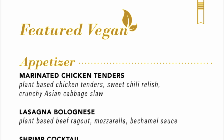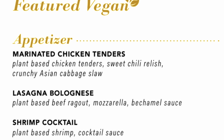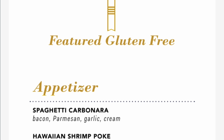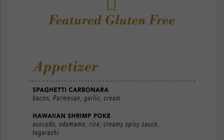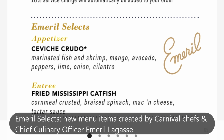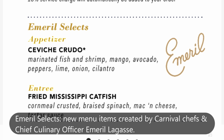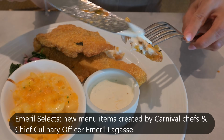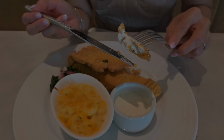There are usually at least 2 main entrees on the menu that are available in vegan or gluten-free versions as well. So we will show you the vegan and gluten-free menus for several of the dinners, which will give you an idea of how those menus will look for the other nights. There are appetizers and entrees that were designated as Emeril Select, and they were usually better tasting. So don't overlook them, as the Emeril Select items are located in a separate section of the menu.